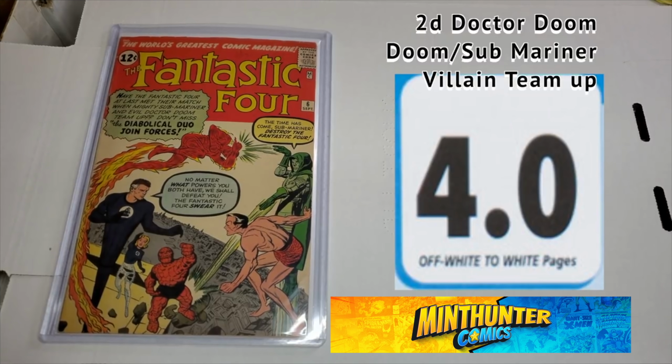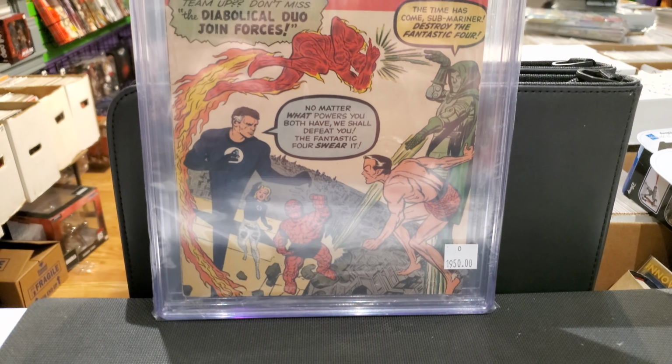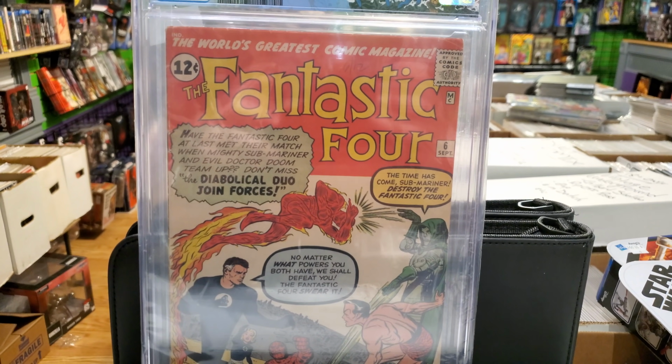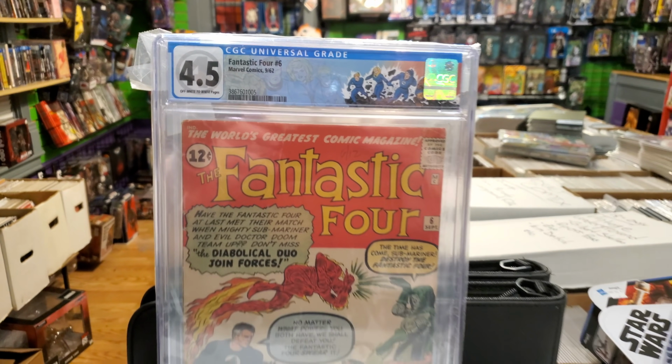Next up we had the second Doctor Doom appearance. This was a little nicer. I thought it would be a little bit closer to a 5, but I wanted to play it safe. I said it would be a 4. Well, it came back with the custom label as a beautiful 4.5, off-white to white.